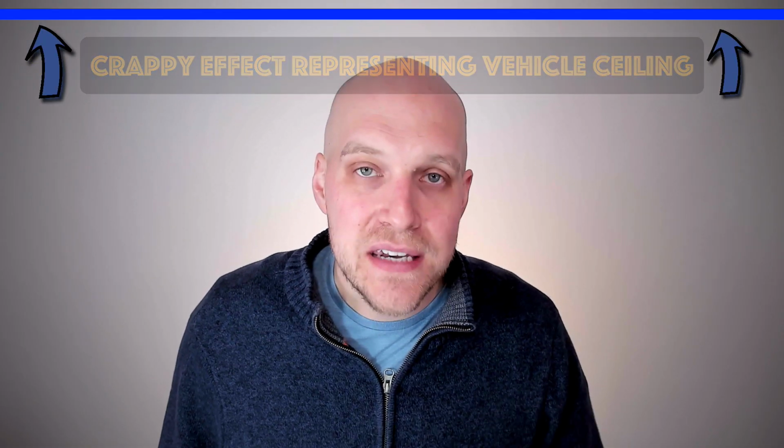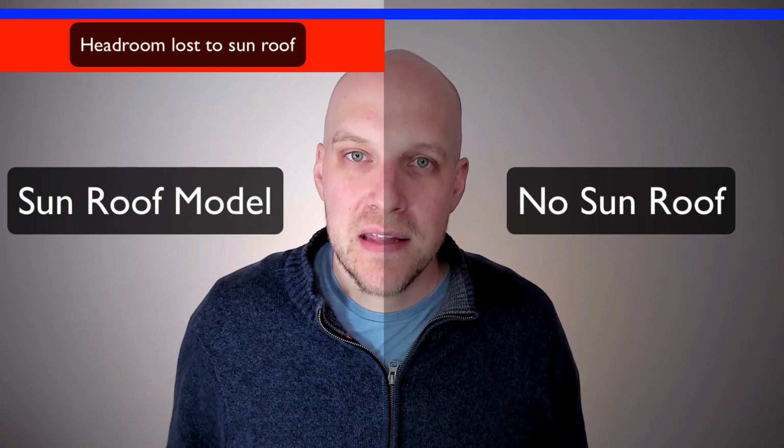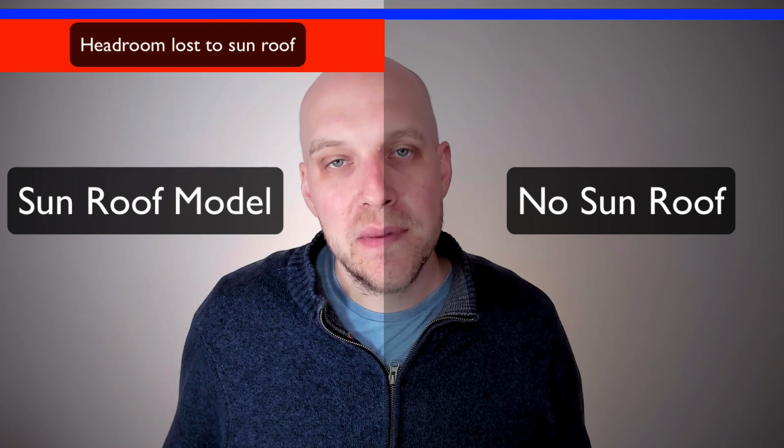Now, if you had two identical vehicles, same year, same make and model, but one of them had a sunroof, as you can imagine, the sunroof may have a little bit less headroom. It's something that you may not have considered, but when they add a sunroof to a vehicle, they actually bring the roof of the vehicle down a few inches to accommodate for the mechanisms that are going to be necessary for that sunroof. I probably like the sun so much because I live in Buffalo, New York, and I never get to see it, but a sunroof is probably not a good idea for you as a taller individual.